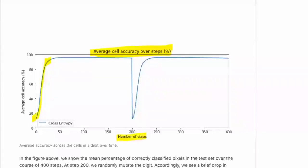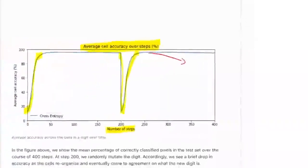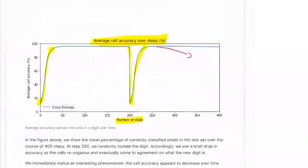In inference, you provide a digit, you initialize randomly, and then you let these cells communicate. So you run the recurrent convolutional algorithm, and you count how many cells output the correct label at each step. It pretty quickly reaches high up. And then you can see at the mutation, it drops down to random again, but also pretty quickly recovers. So it sounds pretty good, but you can see a teeny tiny bit right here, it's going down over time. And so they determine they need to do something about this.